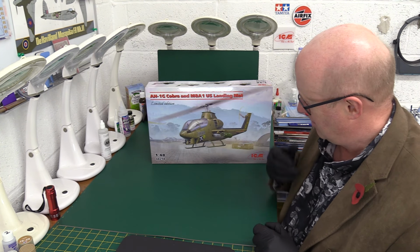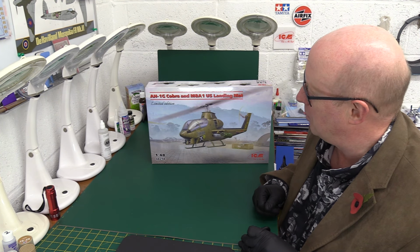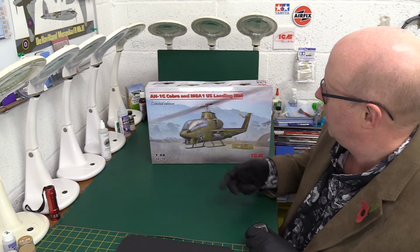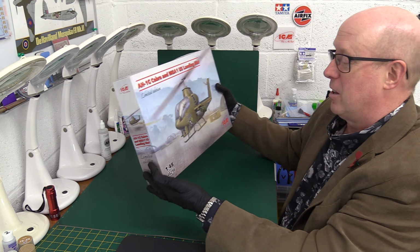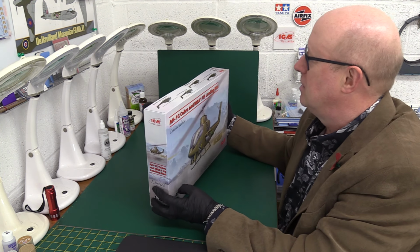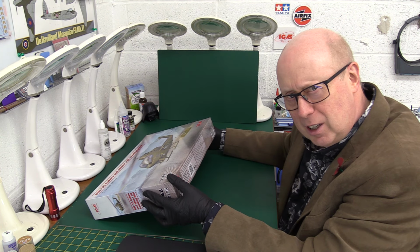Well, today another exciting release from ICM, a new limited edition version of their Bell Cobra AH-1G attack helicopter from Vietnam, but with the US landing mat, like a mini diorama. They haven't called it a diorama set this time, they're just giving it the nomenclature 48298. But it's a mighty impressive little thing. I think it builds up into different versions of the Cobra as well.